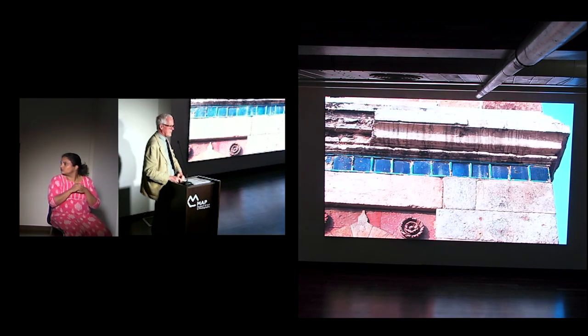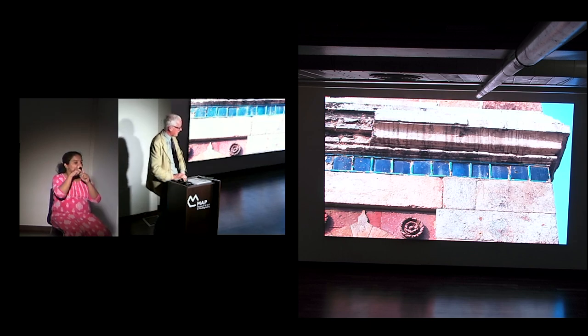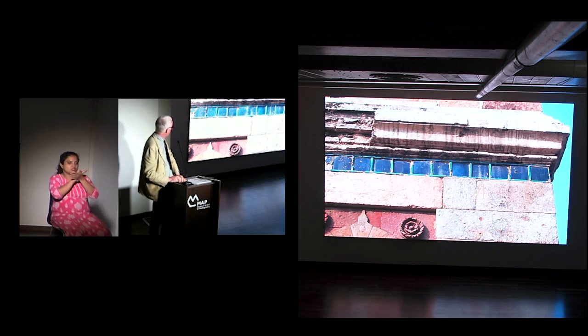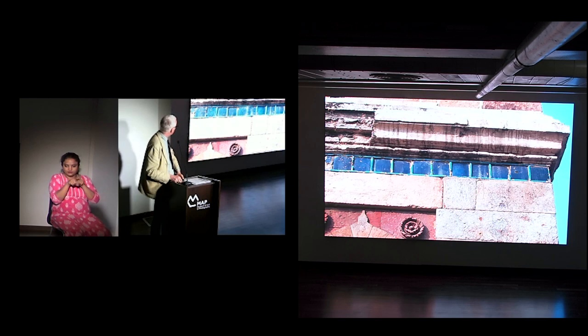So the earliest type of tile that you might see in the subcontinent are monochrome, plain tiles, just one colour, most commonly cobalt blue, but you can see here an example. This is the Shish Gumbad in Delhi, about 1490 in date, and there's a little bit of turquoise as well, which is the other most common colour on the earlier tiled monuments. Quite a restrained use of tiling, and in these early buildings it was really just a sort of emphasis on the building rather than an extensive decoration.